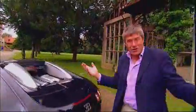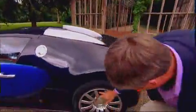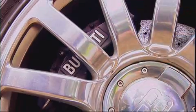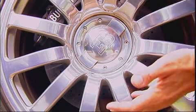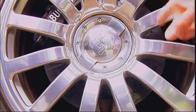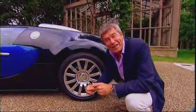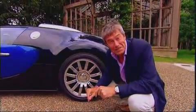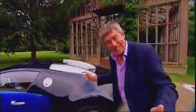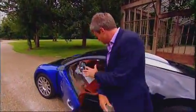But of course, going at 250 miles an hour, you then worry, how are you going to stop? And you look at the brakes, Bugatti calipers there, 16-inch carbon ceramic discs, which are bigger than a Ford Focus's wheels. And those brakes can stop the car from 250 miles an hour in just 10 seconds. Mind you, you can't get to that 250 miles an hour without the special key.